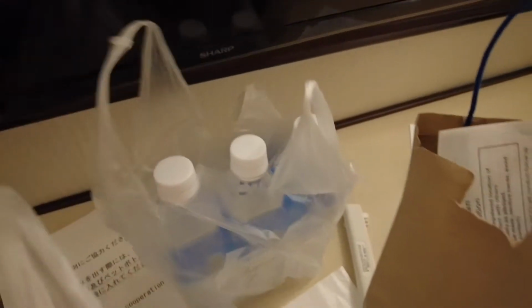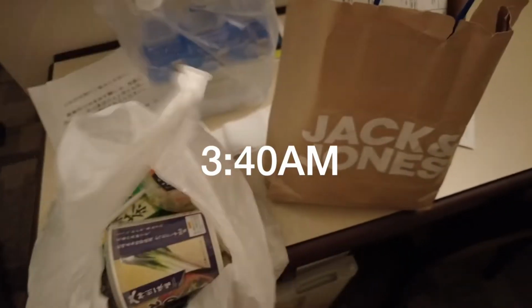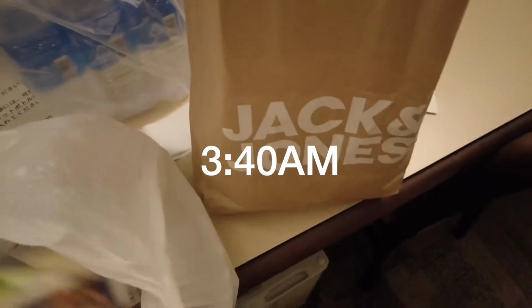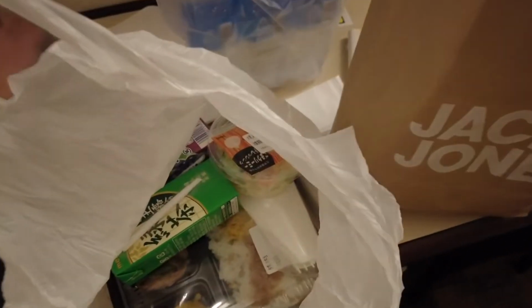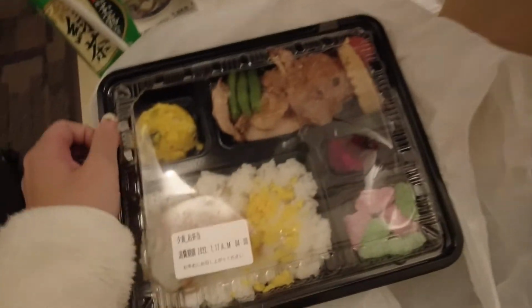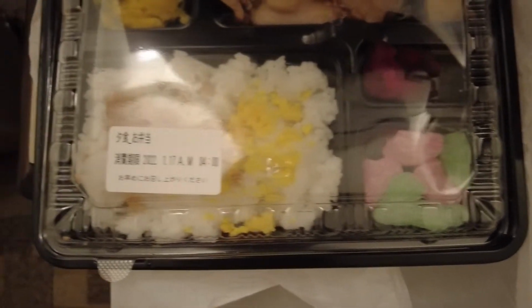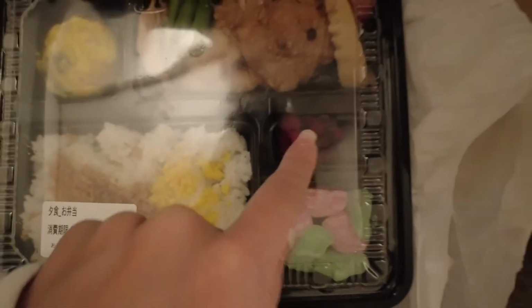We also got some bottled water here, and then I think they gave us a bento today. It is now 3:40 a.m. so I don't know if I can eat it, but okay. They got some miso soup. Oh, nice tea. They even have juice. I'm so happy. Looks like there's some grilled chicken, egg, rice with egg and meat, some candies, pickles. Yeah, it's actually not too bad.